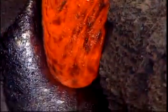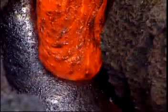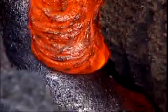Real pahoehoe appears very fluid. A thin, plasticky crust forming on the cooled outside of toes helps hold their shape and can fold into miniature ropes.